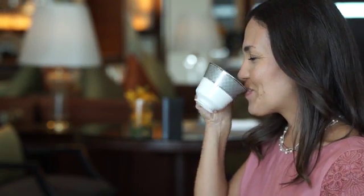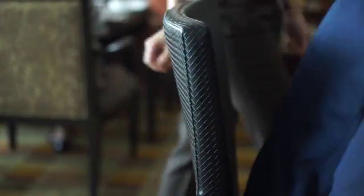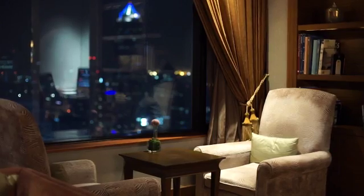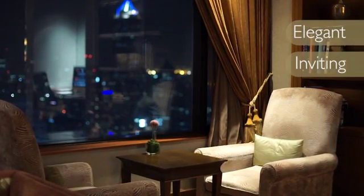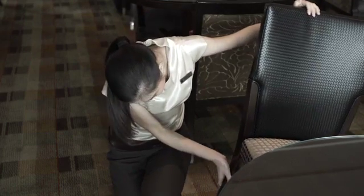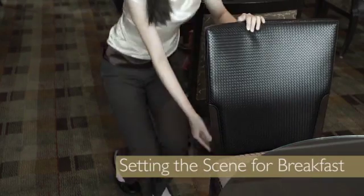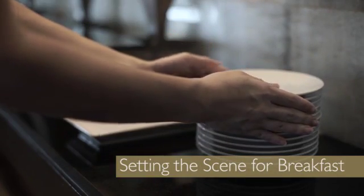Since all-day service is not limited to starting at a specific hour, guests are welcome to enter and be seated at any point in time. Because of this, the Club Intercontinental Lounge should appear elegant and inviting throughout the day. At least one section of the lounge should have the all-day setup, as some guests may not be in the lounge for a meal. You can use the action points from our lesson on setting the scene for breakfast as a guideline for all-day service preparations.